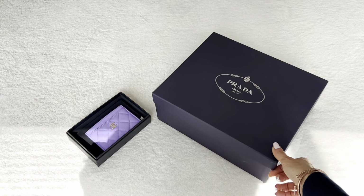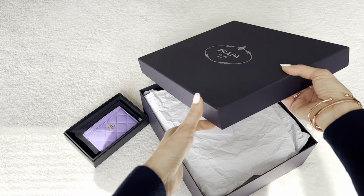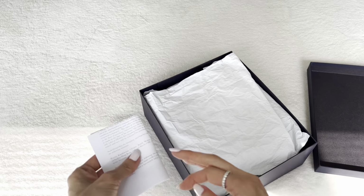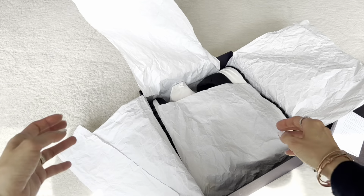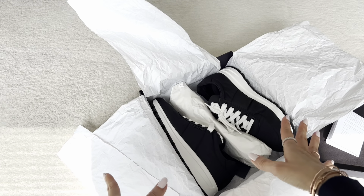All right, I won't tease you anymore. Let's just get in here. So this, you know what? I'm going to move this because I feel like it needs its own little moment. So this is just the receipt. I picked this up from, actually, ta-da, the Woodbury Commons outlet, which is here in New York.